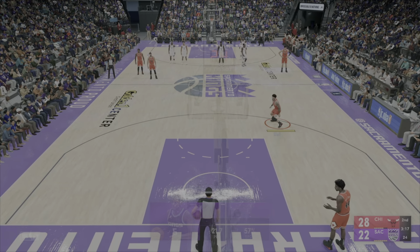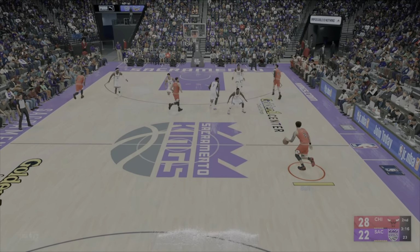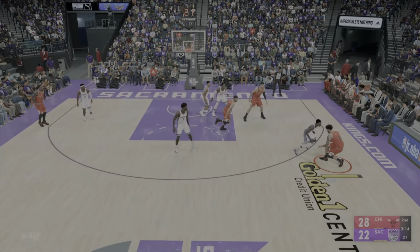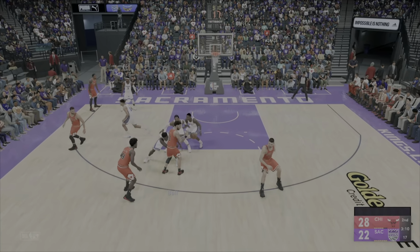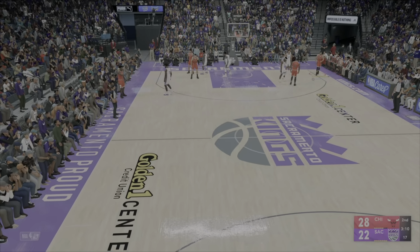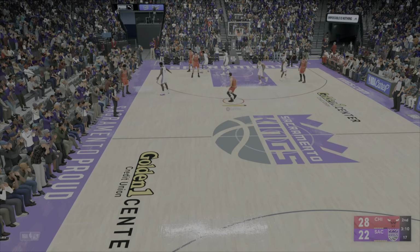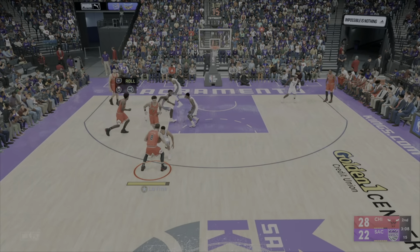Some changes for Sacramento. Holmes, he's checked in for Thompson. Metu comes in for Bagley. And Halliburton is subbed in for Hill. Ball, he's checked in for Chicago. Now here's Ball. This is one where the second foul is probably going to cost you some minutes in this game. Kings foul. Chimezie Metu. That's his second. And we're about 2 minutes into the second quarter here.